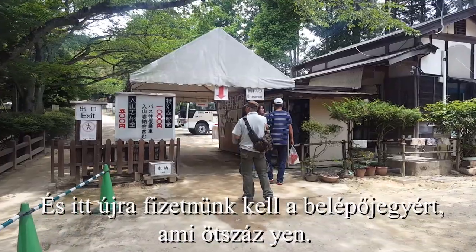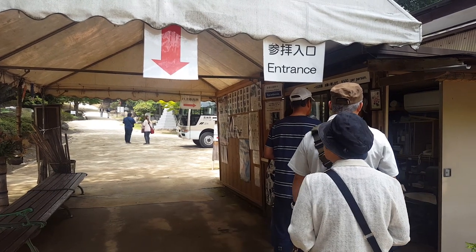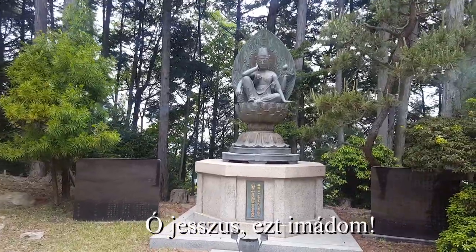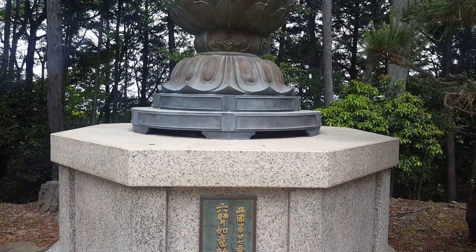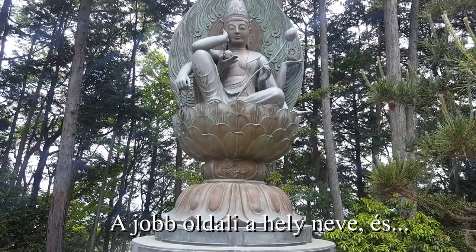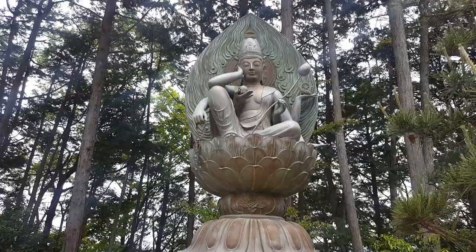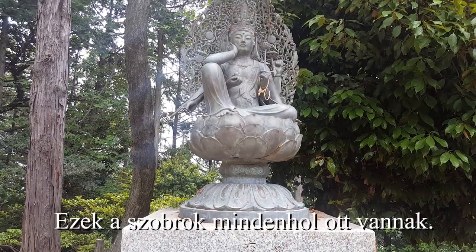And here we have to pay again for the entrance fee, which is 500 yen. Oh my god, I love this. Shoshazan Enkyoji, so the right one says the name of this place. And then Rikudo Nyoirin Kanzeon Bosatsu is the name of this. Oh, I love his bracelet. Can I buy that? These are all over the place.